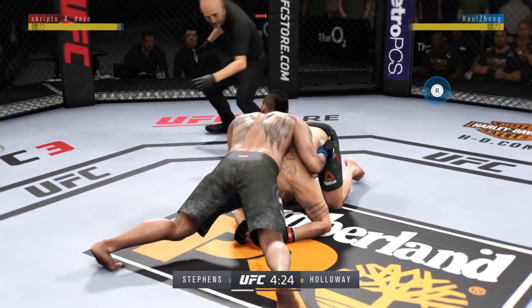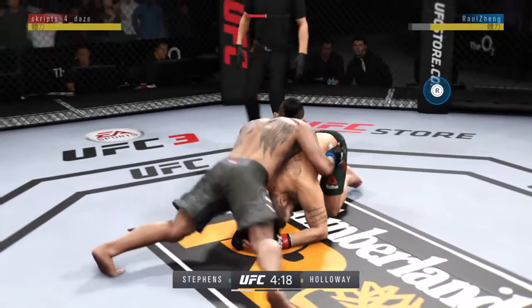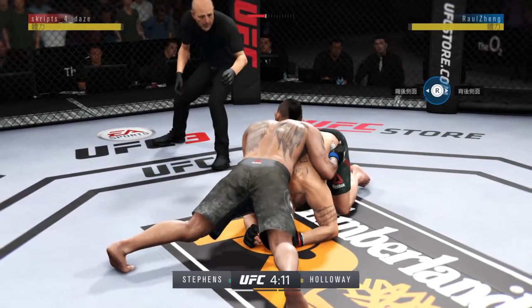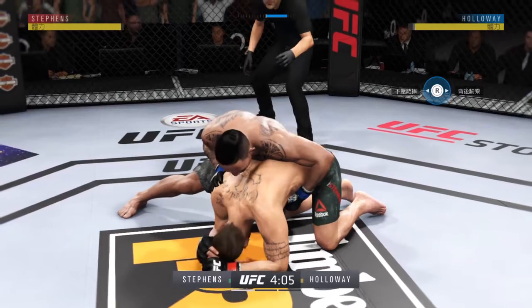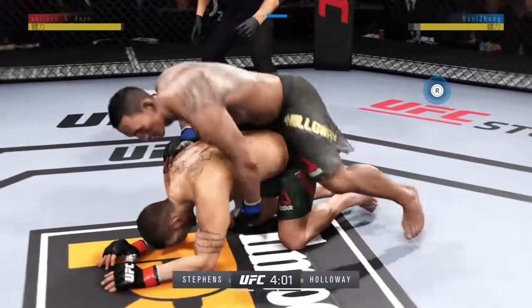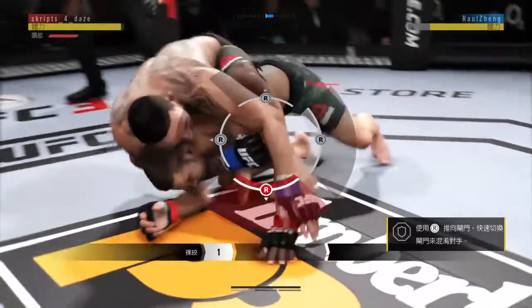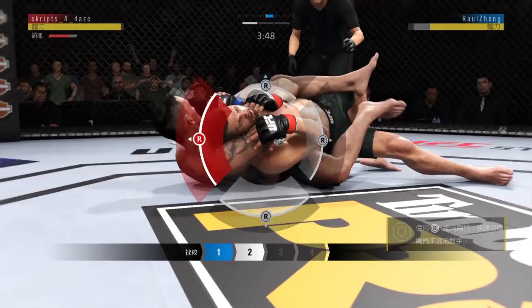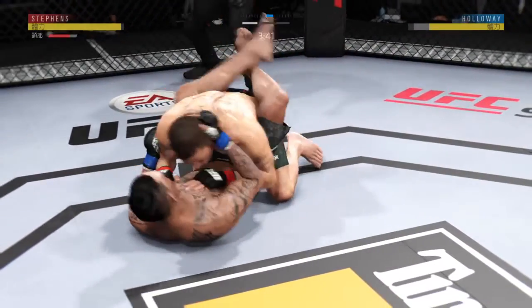And dizzy as he looks to improve position here. Trying to pass there, but he gets stopped. Guys, work. He's gonna try to take the back, I think. He's got his back. He's going for the rear naked choke here. That choke looks locked up tight. And he's free of the choke.